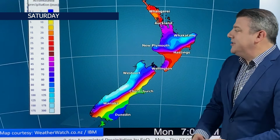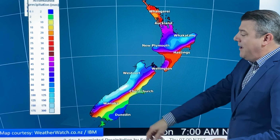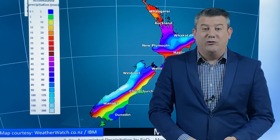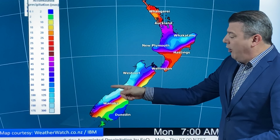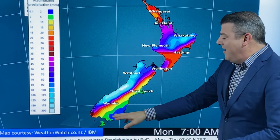Before I go, just to take a look at the total rainfall. This is for the next 3 days ahead. The biggest totals down here on the west coast, where you could be getting up to 300 millimetres. So that's why the Met Service warnings and watches are critical. But you go on the other side, you're talking about 2 or 3 millimetres down here around Dunedin.